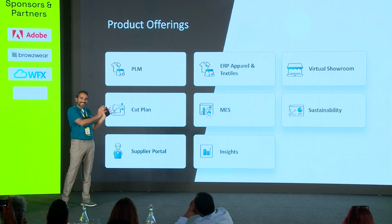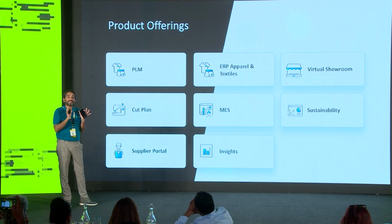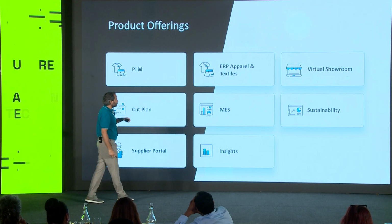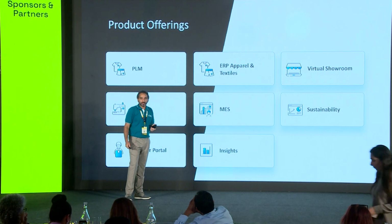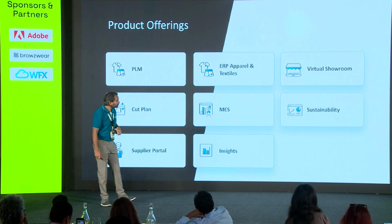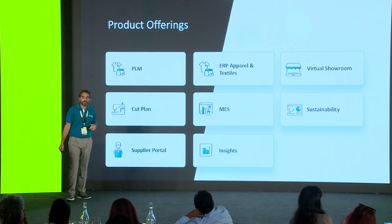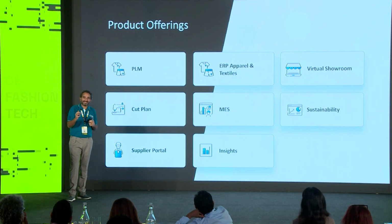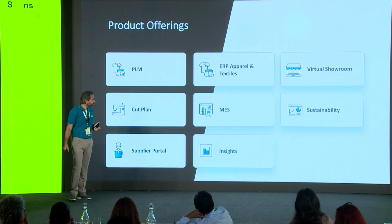So connecting their design department, product development, fabric development, and helping them manage the exact design development part of the equation, all the way to an integrated enterprise resource planning product, which is essentially linking the dots across the entire organization. We've created a bunch of ancillary products as well, like a cut plan solution, which helps companies automate roll picking and optimize their fabric utilization.